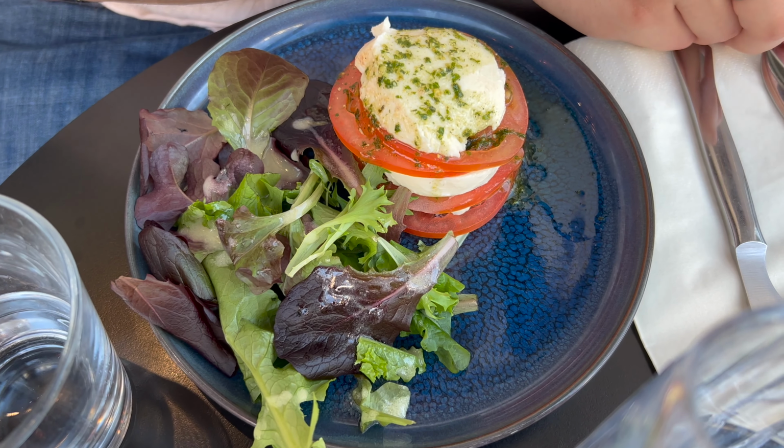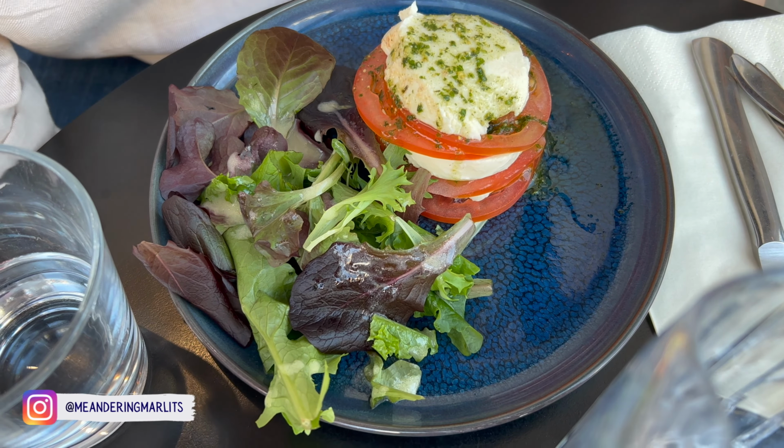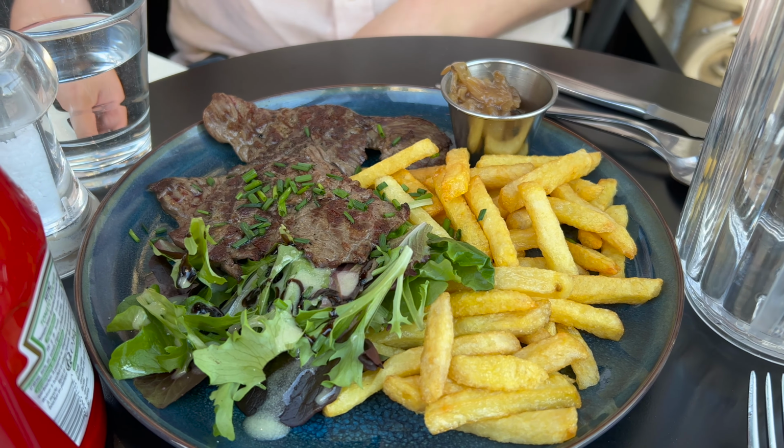I started with the caprese salad. The salad dressing on there was not super tart, but the tomatoes were fresh, the cheese was fresh, and it was overall really nice. Then we had the beefsteak with fries and salad to start, which we split.